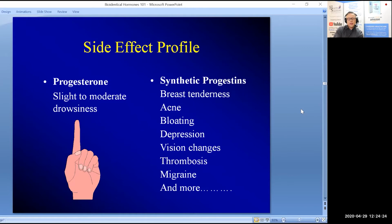Here's the wonderful thing about bioidentical progesterone. If dosed appropriately, really the only side effect is slight to moderate drowsiness. If it's a little bit too high of a dose, it can have a feeling of breast fullness or breast tenderness, but that is not super common. Is that your experience, Karl? Yes, I would say that the biggest compliment I get from a lot of patients is I'm finally getting to sleep. And that does wonders for patients.